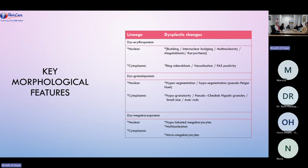The importance of me mentioning this is when we do a bone marrow, we do refer to these terms, and they have an important message to convey. When we mention this is a frank dysplasia, it's something to take attention to. It often doesn't make sense if you're not familiar with that environment, but it is very important to note.